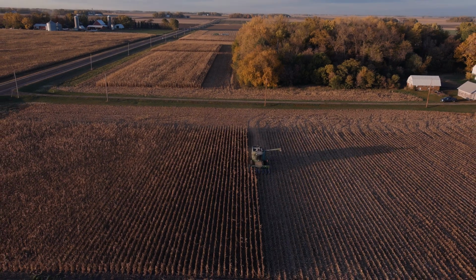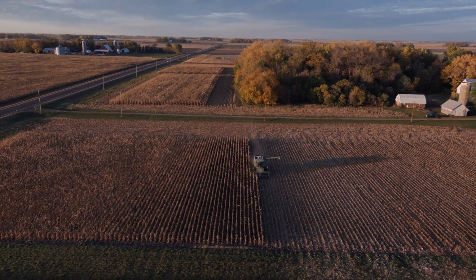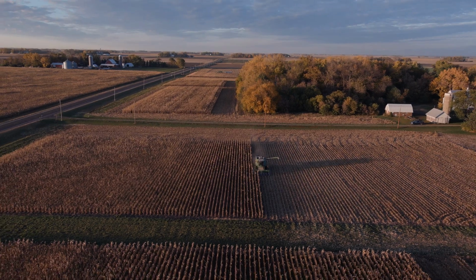There was a need for a data set that sped the process up and took the farmer trials out of the equation. How can we help companies get to the farmer faster? And we did that by designing our research trials with strip trial replications.